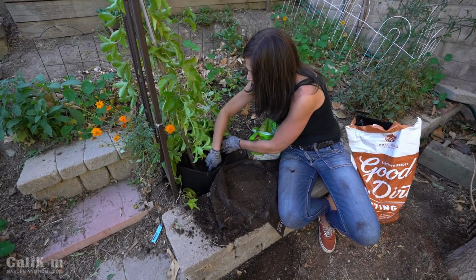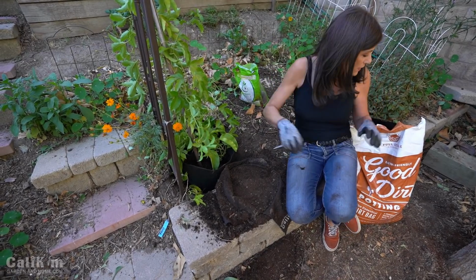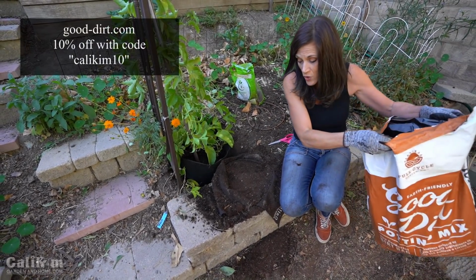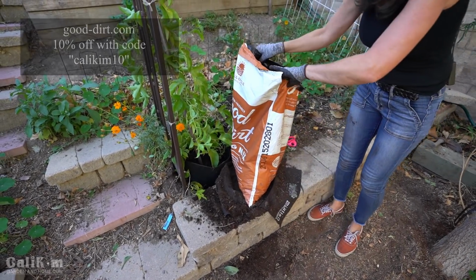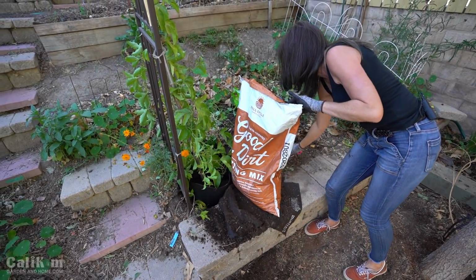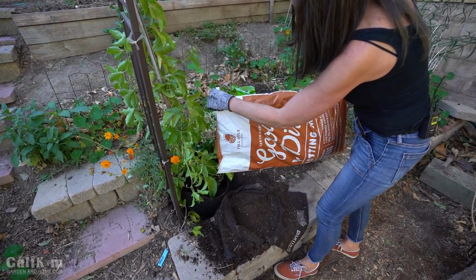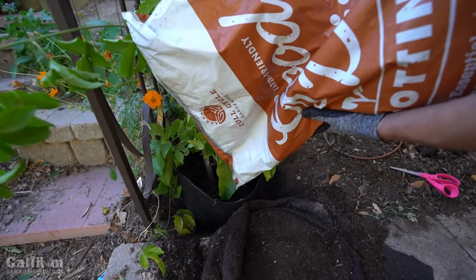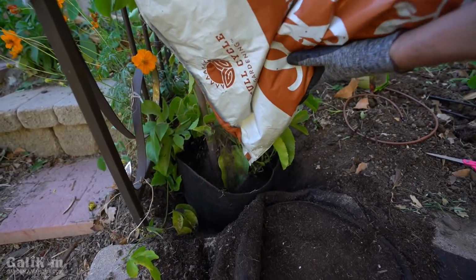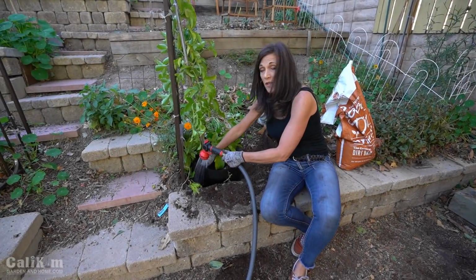And you can definitely reuse your potting mix, but you do want to add some fresh nutrients when you transplant to give it a fresh new burst of growth. So I'm going to pour in some of the Good Dirt potting mix in here. And I really like the Good Dirt because it's very water retentive and it has lots of good organic nutrients in it. I'm just getting the soil nice and moistened down.